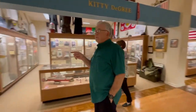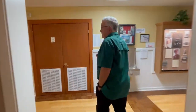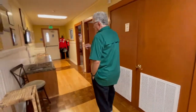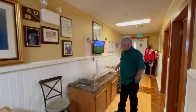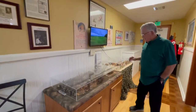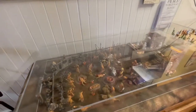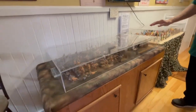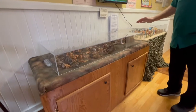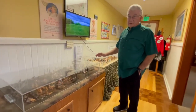Let's go on down to the last hallway. And we have a World War I diorama, but a sweet lady from Delhi, Louisiana, a passion for World War I, went to France and Belgium and took 200 to 300 photographs and put on this slideshow, created this diorama. Didn't like the way the figures were painted, stripped them to bare metal, and then repainted them by hand. That's a good 4 hours each.